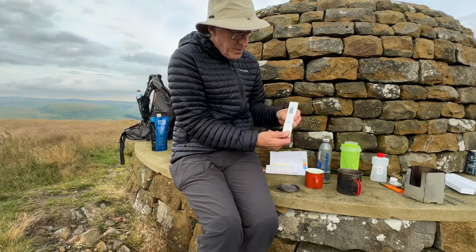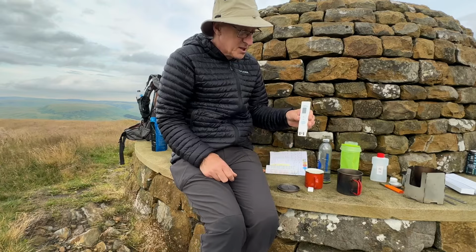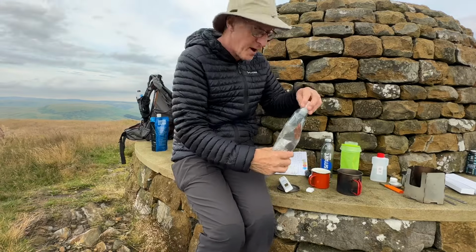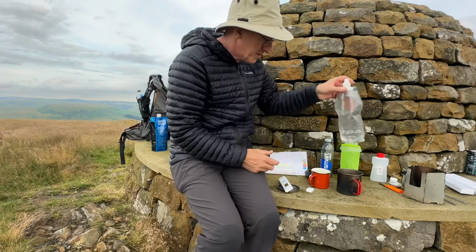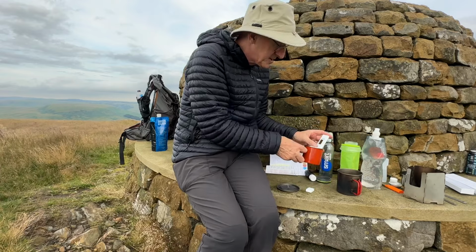So you open it up, it takes two batteries, you open it up, then you test your water. You have to calibrate it at home first. So let's have a look at it. This is tap water from home. We won't be wasting it, we'll be having a brew. A brew with a view. So we'll just test it again.